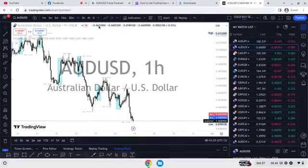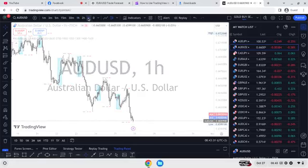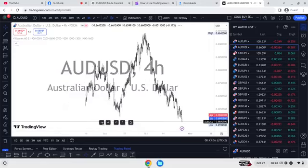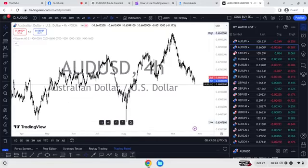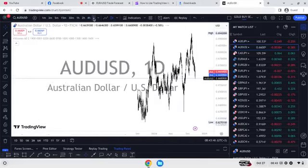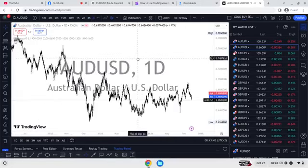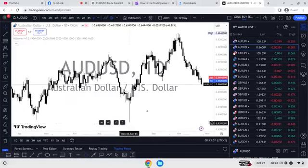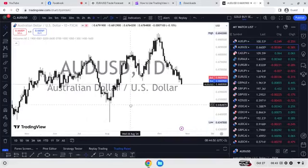So let's go to the next one. The next one is AUD USD. Let's zoom out as always. What is the story here? From this level here, we've been seeing the market really going down. Let's zoom out further. You can see that for some time we saw the market going down, and then we saw this upward trajectory right here, and now we're seeing this move to the downside right here.